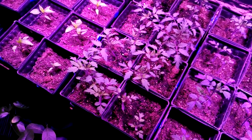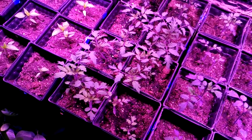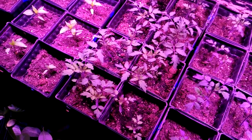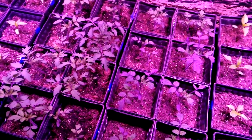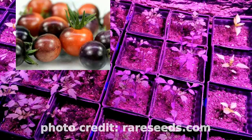But according to all the pictures on the internet, and according to the people who sold me the seeds, which is rareseeds.com, Baker Creek, they looked really cool. So I'm gonna give them a try. The other cherry variety that I have are blueberry cherry tomatoes, and they look super awesome.